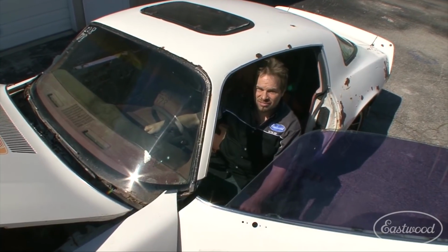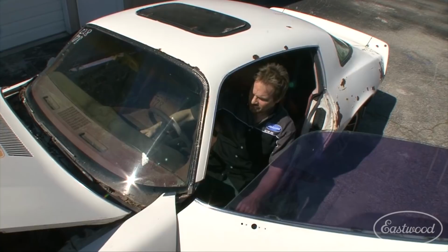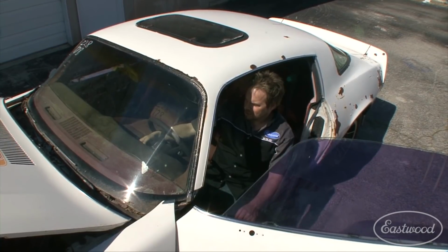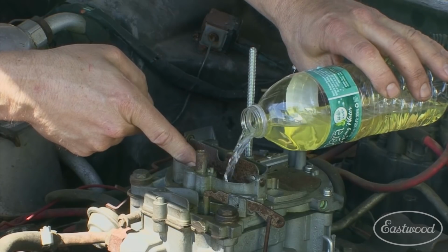Nothing works. See if it'll spin over. Okay, we got air and spark, but no fuel. I'm going to give it a little drink. Try it again. Oh, there we go. Come on, baby. Come on. Wow. Oh, yeah. NASCAR.